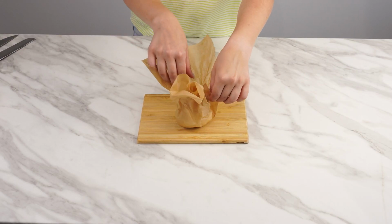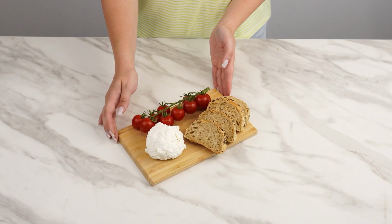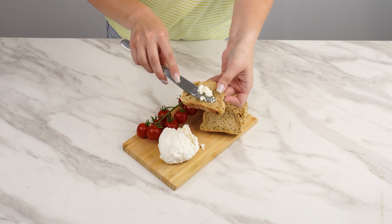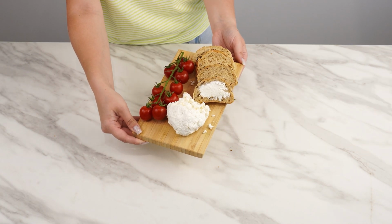Homemade cottage cheese is a great addition to sandwiches. Take your favorite bread, slice it, and spread the cheese on top. It tastes delicious. It's worth preparing for an important family breakfast or even for a meal during the regular week.